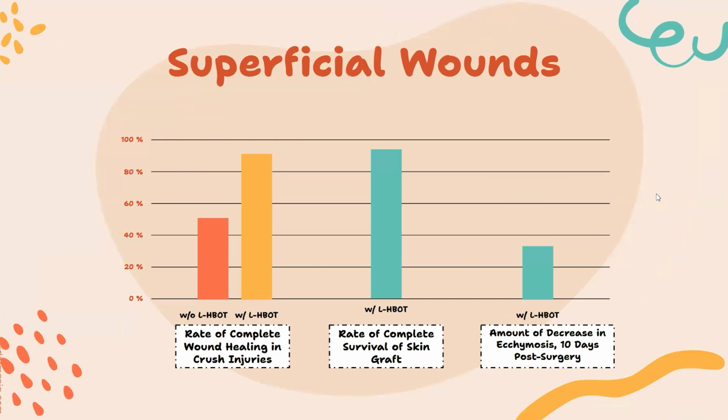A couple more studies showed a doubling in complete wound healing rate in crush injuries, a 95% complete survival of skin graft, and a 35% decrease in ecchymosis 10 days post-surgery. These three come from different studies, but we can see that L-HBOT was used as an adjunctive treatment option to help increase the healing rate of these different injuries, and we see a drastic increase of healing rate when L-HBOT is used, which further proves the efficacy of L-HBOT on wound healing.